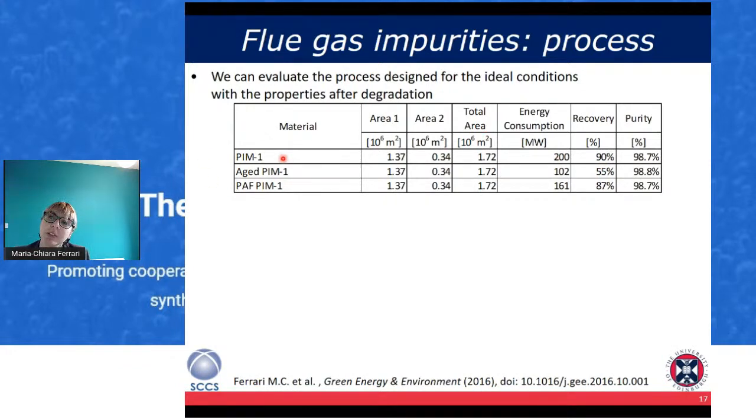But then what we wanted to see is what if our material is degraded? So what if it is degraded because of aging, exposure to water, or exposure to the impurities? If we keep the same design, so the area and the process are exactly the same, we can see that we have a drop in recovery to 55%. The purity will still stay high because while our polymer is aging or degrading, the selectivity goes slightly up. So we have an increase in purity, but a massive decrease in recovery due to the decrease in permeability.